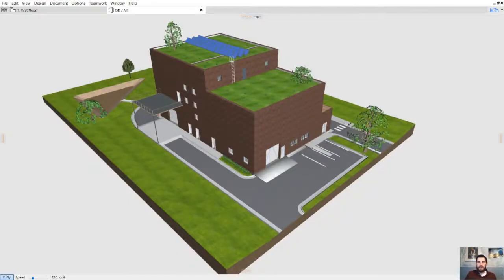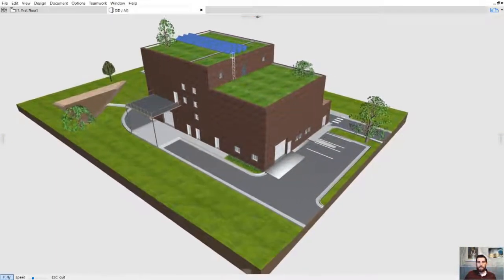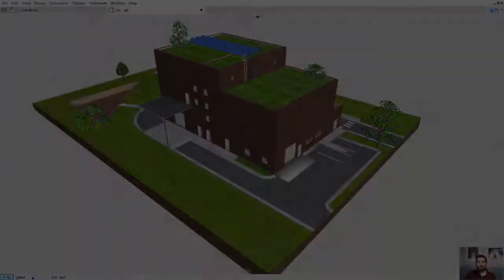Now moving on from the 2D layout that we did in AutoCAD for the conceptual design, for the final design we decided to do a 3D model as shown here in ArchiCAD. I'll go ahead and fly through the model here just to show off and summarize some of the design elements.